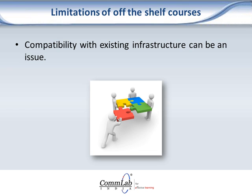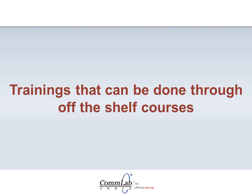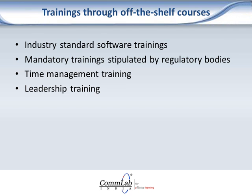Nevertheless, there are certain types of training that are best done with the help of off-the-shelf courses. Some of the trainings that can be done through off-the-shelf courses are industry-standard software trainings, such as Microsoft applications, mandatory trainings, such as those required to sell insurance products, or those stipulated by regulatory bodies, or generic training, such as time management training or leadership training.